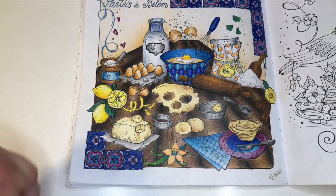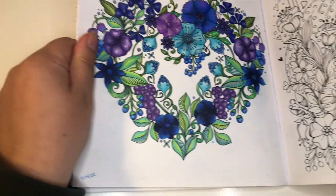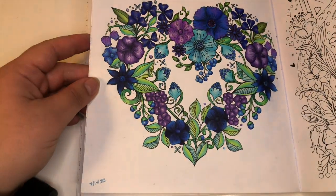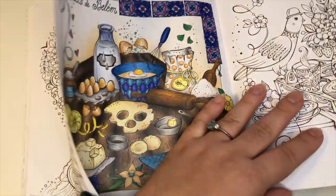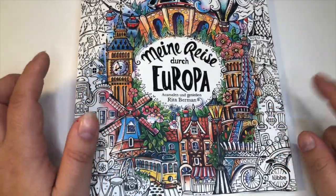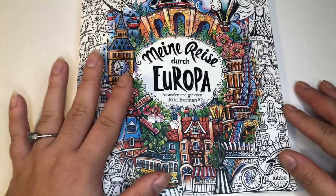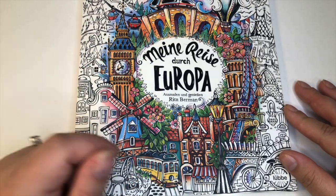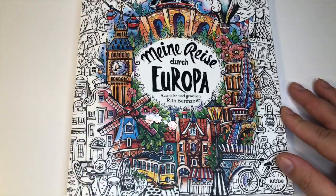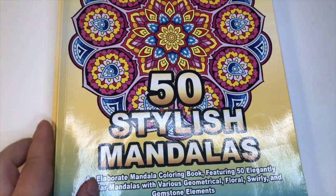So I'm glad I was able to do another page in here. This is my second page. I've done this one, but that's from July of this year. So slowly chipping away at this book. I know she did release her My Trip Around Asia. I'm gonna hold off on purchasing that one until I do more in this book, as well as my other Rita Berman books. But I do love her art style, which I think is not a secret at this point.